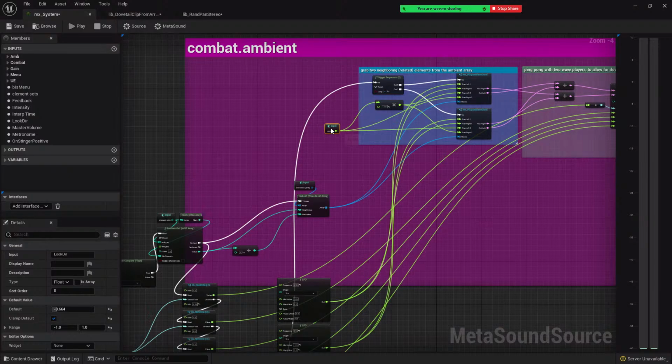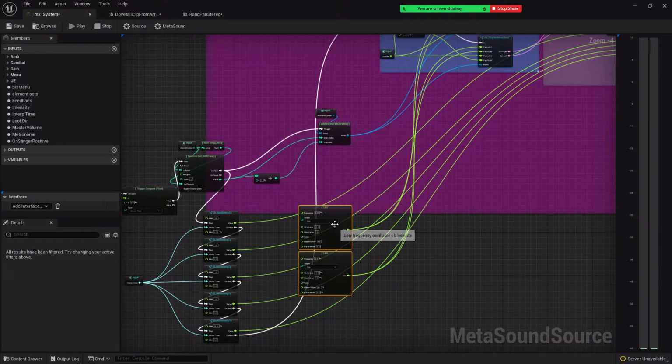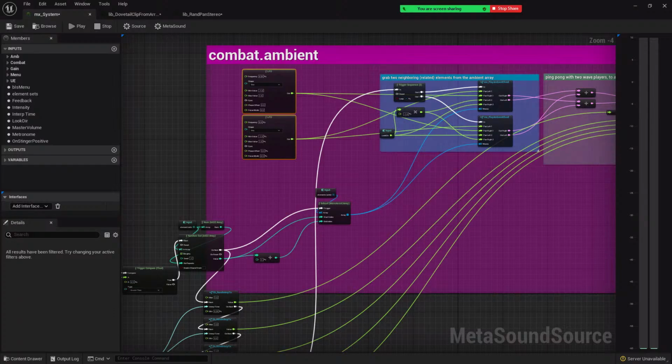The problem with that approach, and I remember we had this conversation, Rich, early on, Dan reminded me of it recently, is that when you were starting, you were like, okay, should I just build one big MetaSound or should I break it up?